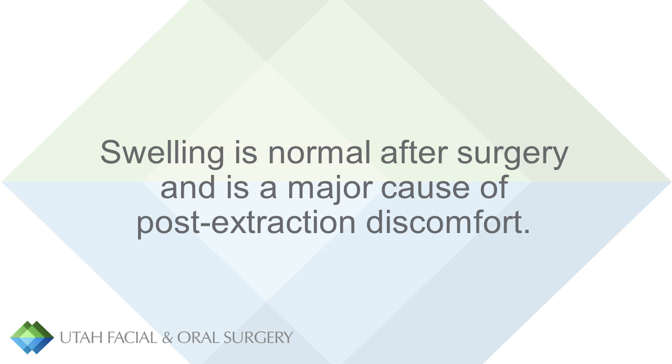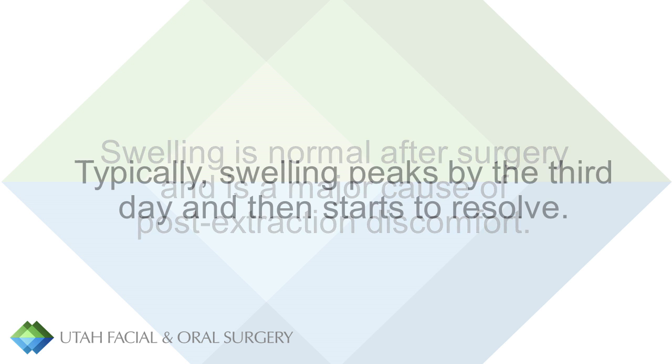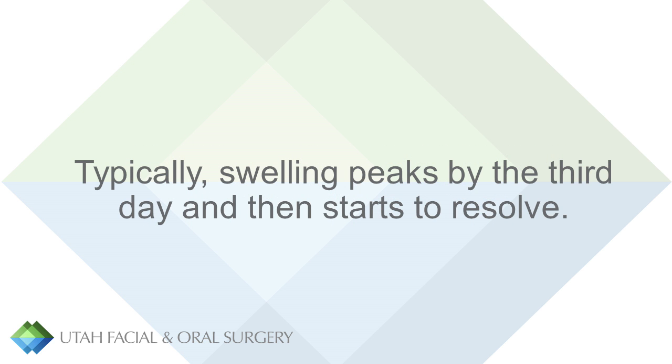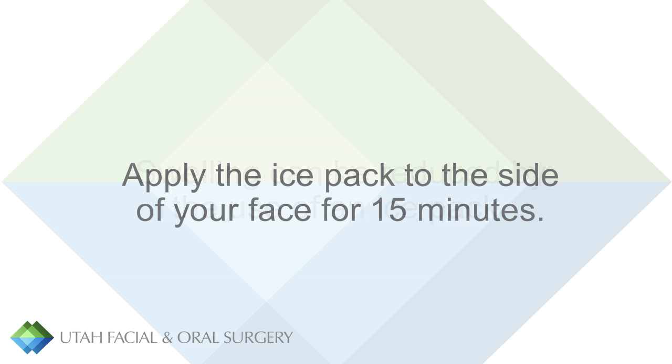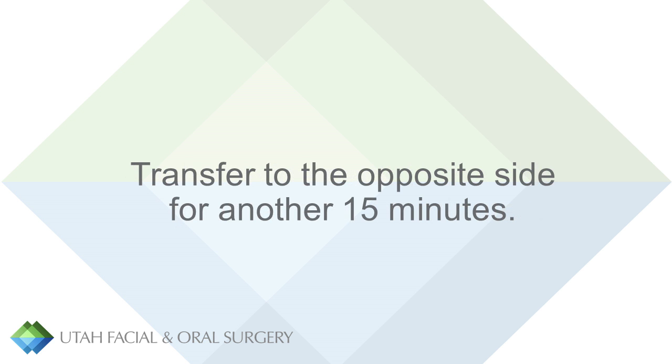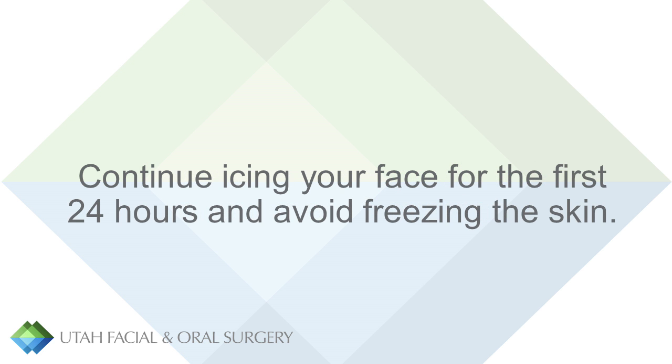Swelling is normal after surgery and is a major cause of post-extraction discomfort. Typically, swelling peaks by the 3rd day and then starts to resolve. Swelling can be reduced by the use of an ice pack. Apply the ice pack to the side of your face for 15 minutes. Transfer to the opposite side for another 15 minutes. Continue icing your face for the first 24 hours and avoid freezing the skin.